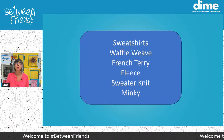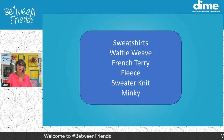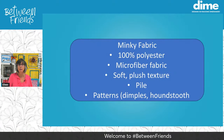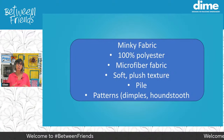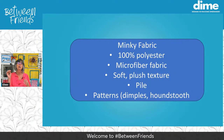Now, minky, I just learned something pretty recently, that minky is a type of fabric and not a brand. Our friends at Shannon Fabrics make Cuddle fabric, and that's a brand of minky. So minky is 100% polyester. It's a microfiber, and it has a soft plush texture with pile. That is what really defines minky Cuddle fabrics.